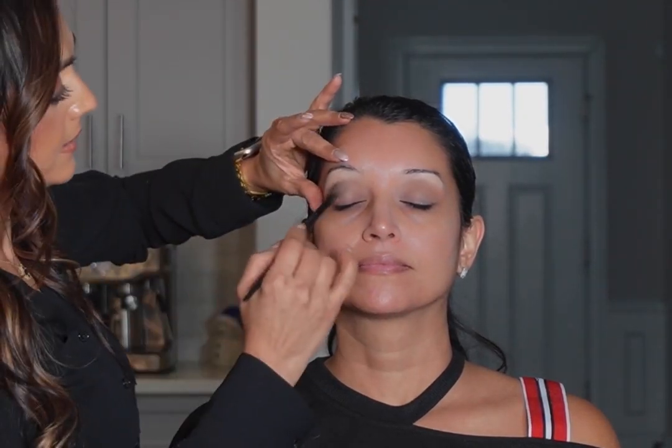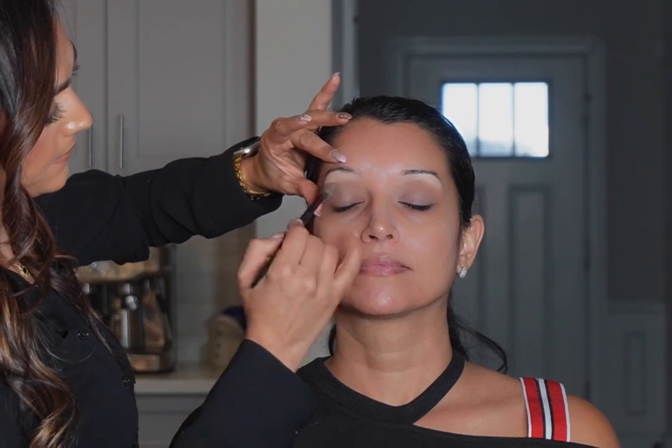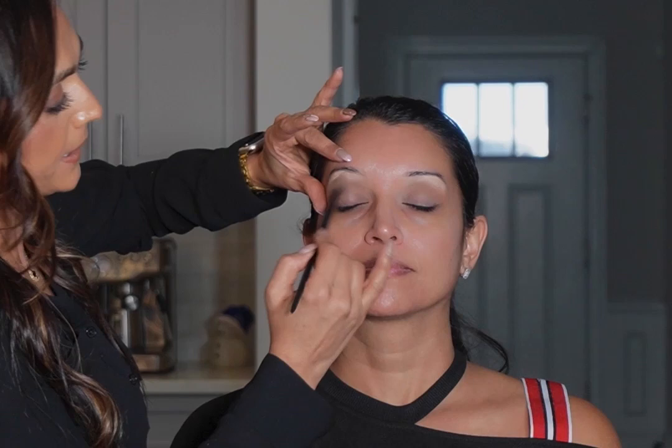Same thing here. You can already see the color, the dimension in her eyes. And I'm bringing the color up a little higher.